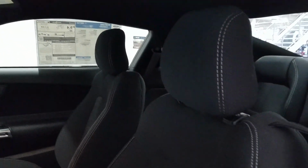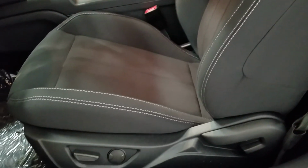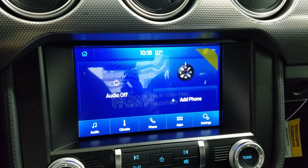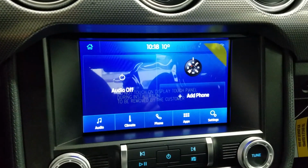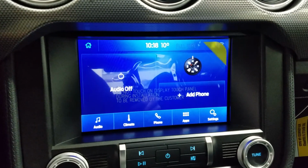And as we look down at our interior, we have our beautiful black seating that comes with fully adjustable seat with lumbar support. And as we look ahead, you'll see we have our Sync 3 8-inch touchscreen display, which allows for audio control, climate control, phone connectivity, as well as other apps, including Apple CarPlay and Android Auto. Our driver can also view the display of the rear view camera.